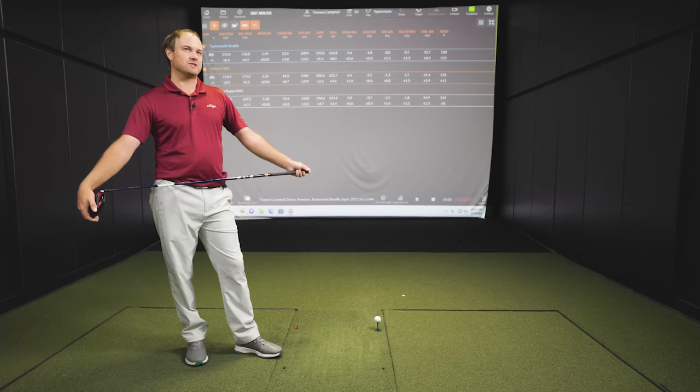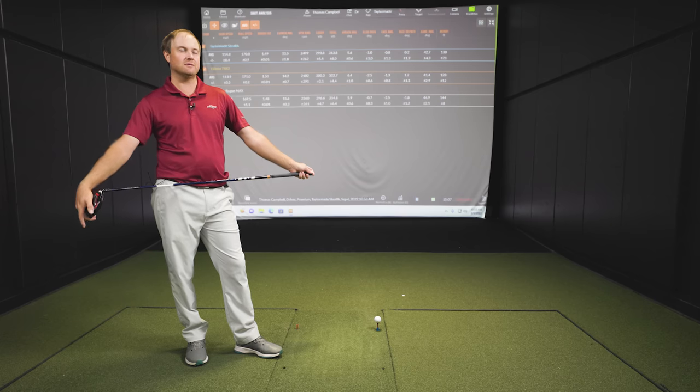And then we've got the Stealth. The Stealth for me, when I've done testing and fitting, spins it a little bit more than a couple other models.